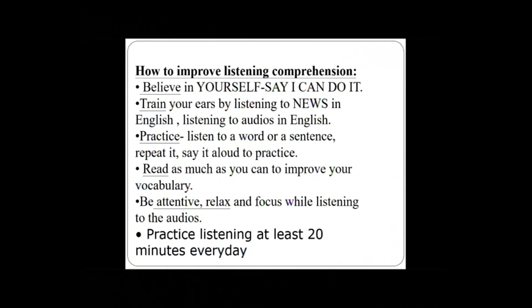When your teachers read the lessons, when you listen to audios in English, when you listen to news in English, that is getting attuned to the words. Practice. Listen to a word or a sentence and repeat it. Say it aloud to practice.